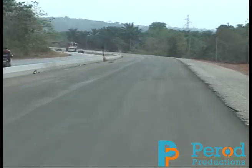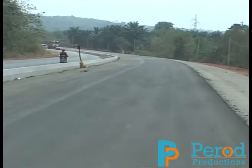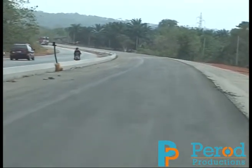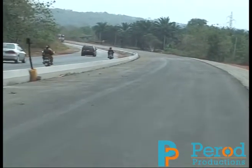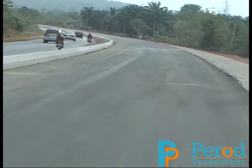So after this section, then what happens to the existing road? The existing road will be scarified and reconstructed, brought to the same level with this.